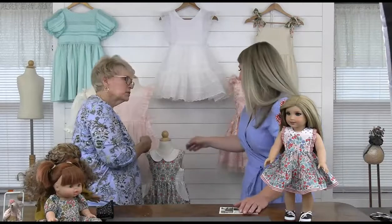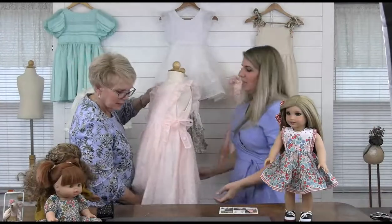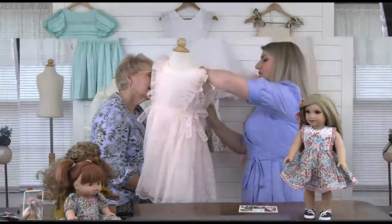You want to do this one next? We can bring that over. Here we can pull this back. So you said you have a love-hate with organdy. Yes. Well, it's mostly love. I would say I mostly love organdy. Let's pull this off. You can probably unsnap it. Oh, okay. I'll do it.